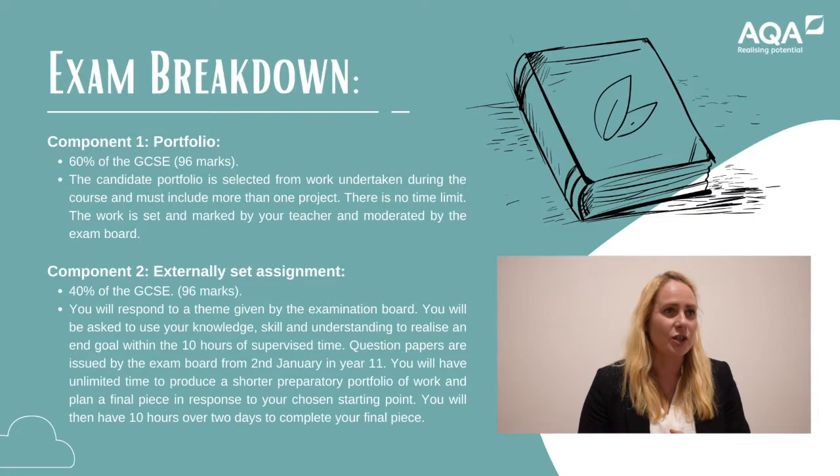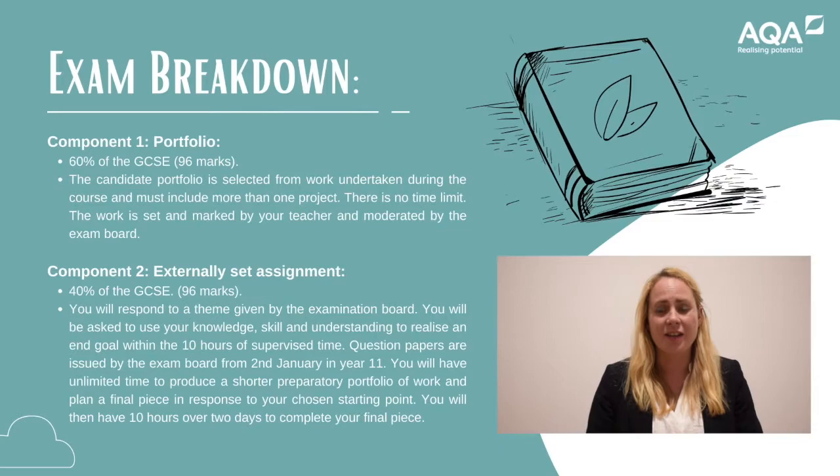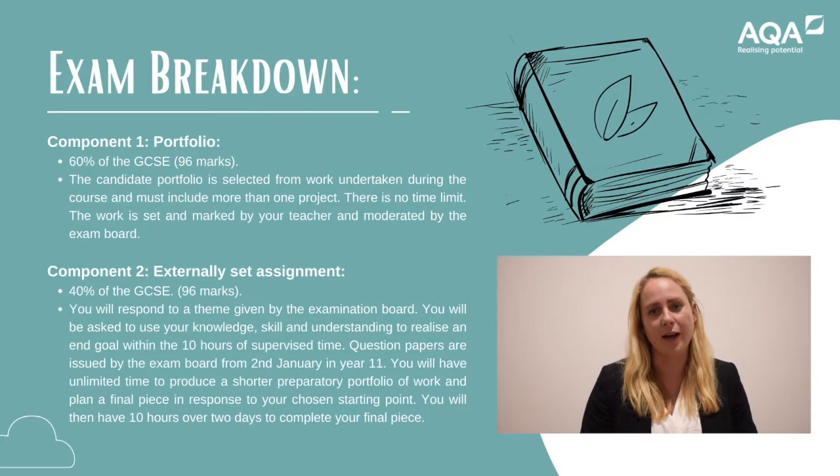The second component which you will do is the controlled assessment. The controlled assessment is an exam which lasts 10 hours, 5 hours over 2 days. And really, it's just the best 2 days, because you're producing a final piece that you can show off. What we're looking to do in 2022 is to have a big exhibition of all of your work. So you've got all of these amazing things to look forward to.